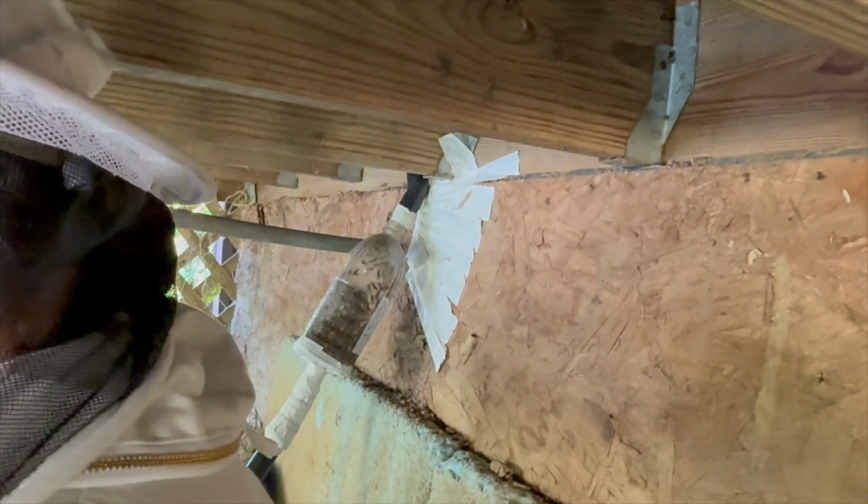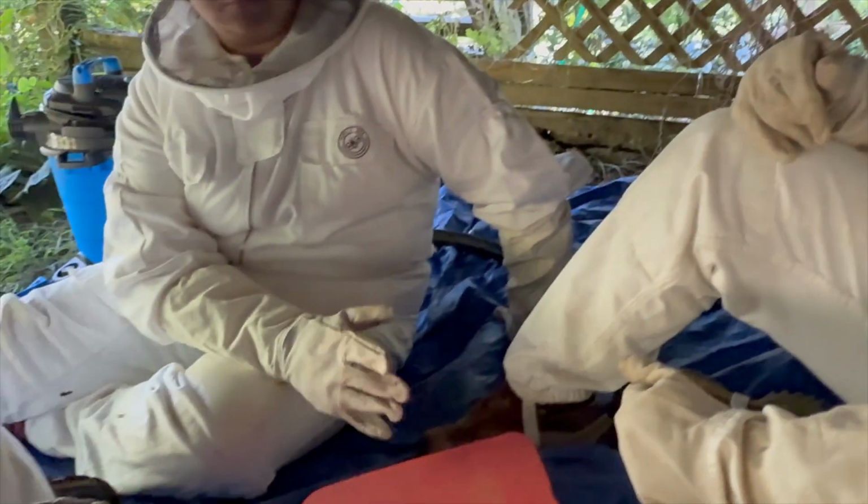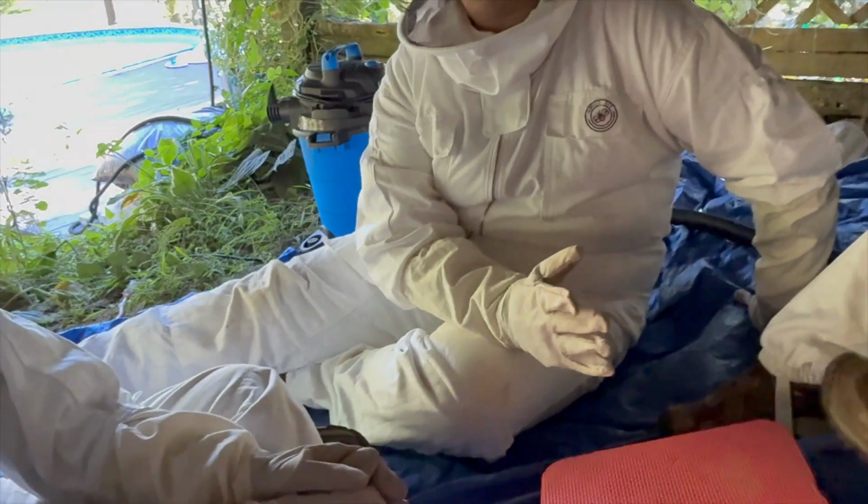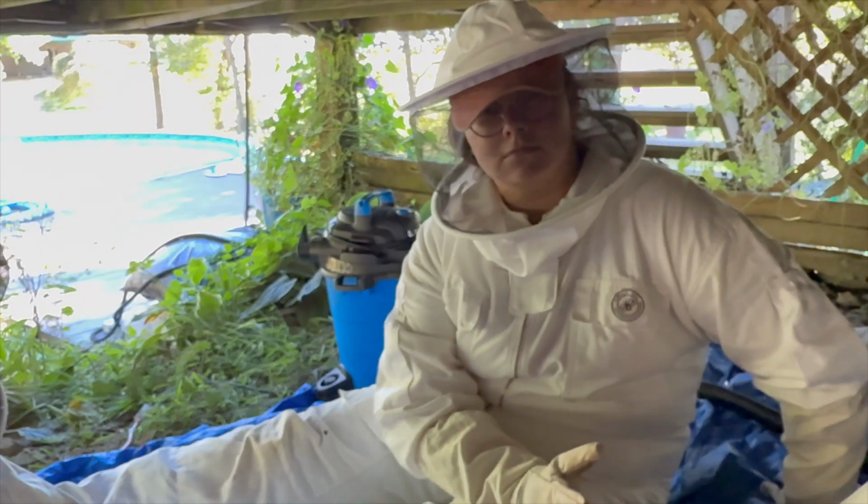I got a little nerdy. They were all over my gloves. Yeah, I use 2 pairs of gloves whenever I'm doing hands-on work next to a nest because they can sting through a glove sometimes, especially if it gets wet.